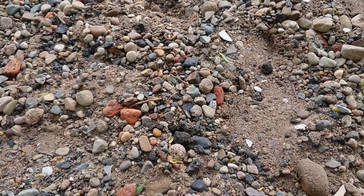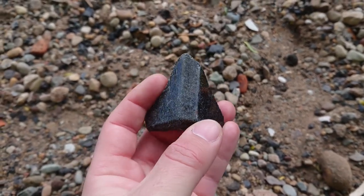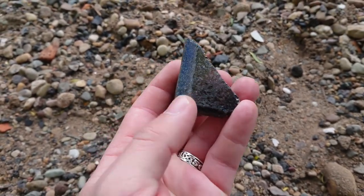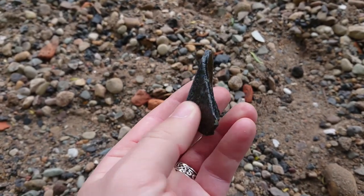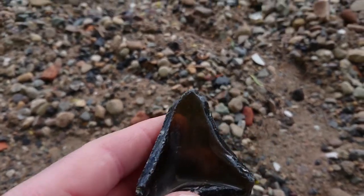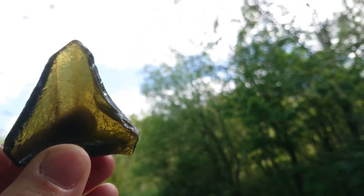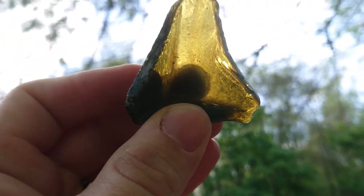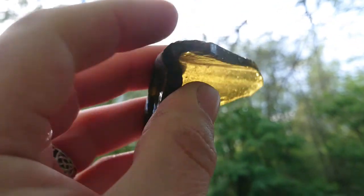And then came across this. That's only a piece. But what kind of bottle might that have been? Like brownie. It's like brown amber glass. Is it amber? Let's get the light a bit. Where's the sun? There it is. There you go. Cool, eh?